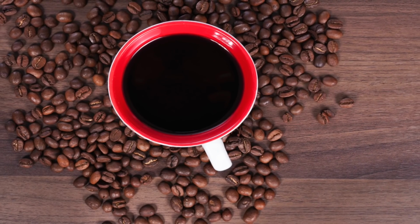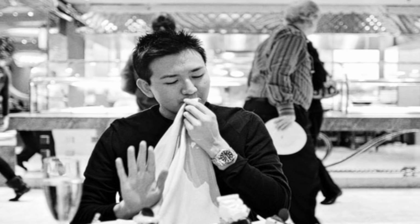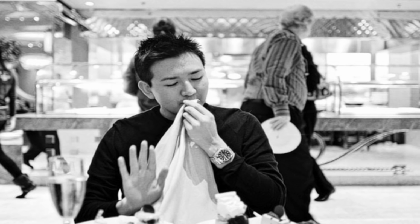Number 1, drink your coffee or your tea black. The National Health and Evaluation Survey found that those that consume coffee or tea black ended up consuming between 40 and 50% less calories throughout the course of the day. That means no artificial sweeteners, no adding almond milk, no adding cream, anything.